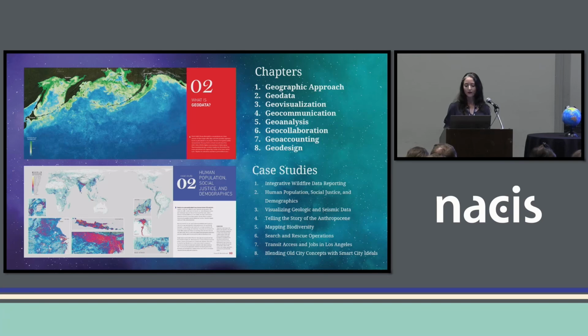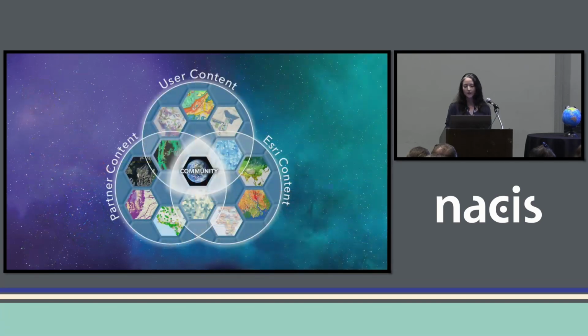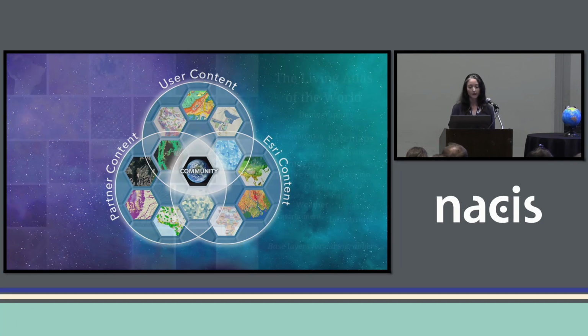In order to handle the diverse set of maps I was given, spanning multiple disciplines and geographies, I used the Living Atlas. And a little bit of history. Prior to 2014, one of the challenges was how to organize the massive amount of GIS content that was openly shared on the web. So Esri began compiling and maintaining a catalog to curate the best available information coming from individual organizations in the GIS community, as well as data partners. The concept envisioned users continuously updating and maintaining this catalog of information on the web.